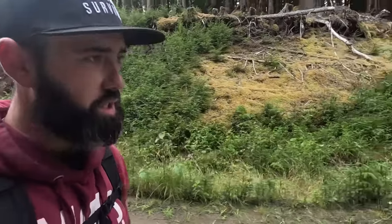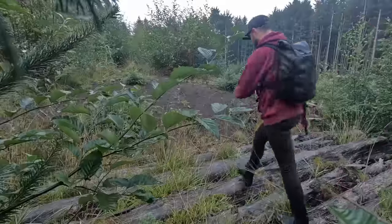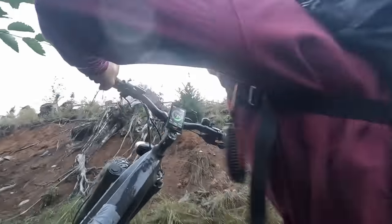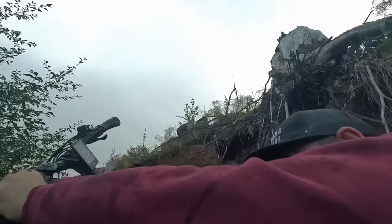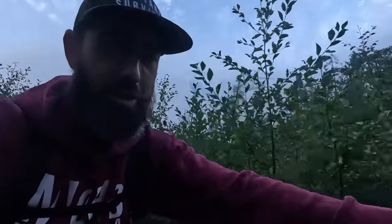Friggin' bear. Better not be trying to steal my e-bike. Dang it. I make a conscious effort not to get grumpy, and it doesn't happen very often, but today it almost happened. And then I just look down and I see that the e-bike has 94% battery because I pedaled almost all the way here. I am not turning a pedal all the way back, and it's gonna be awesome.